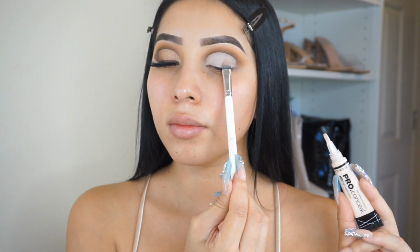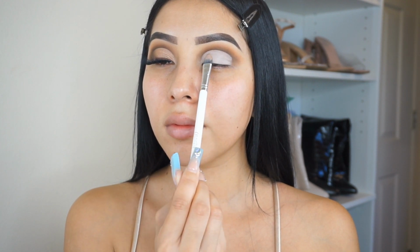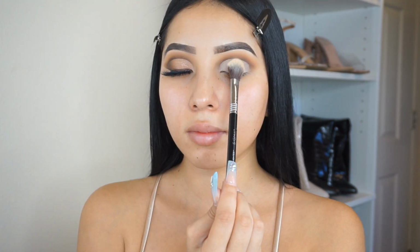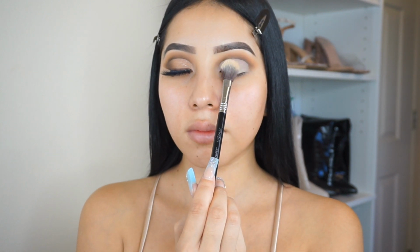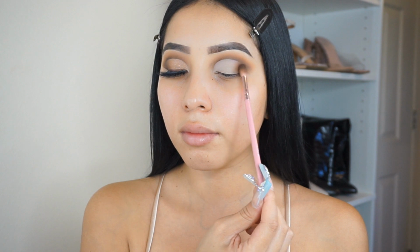I did apply this eyeshadow called Brownie Points on my crease just to darken up my crease a little bit more. You already know I'm cutting my crease using the LA Girl Pro Concealer. I've been using this for years. If you know, you know. I'm also going to be setting my crease with translucent powder.